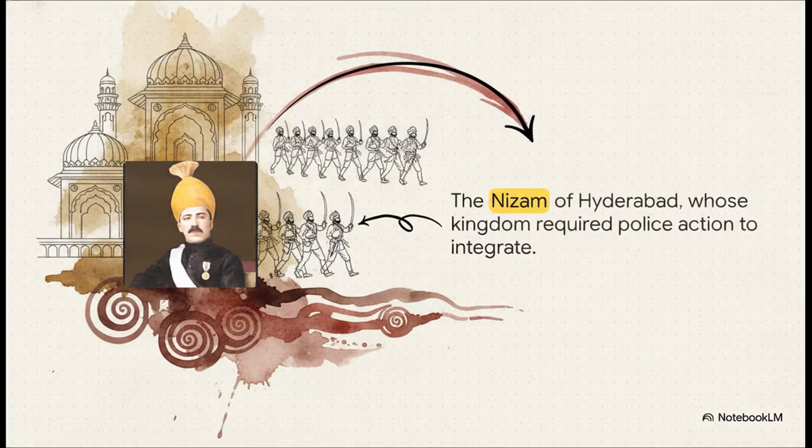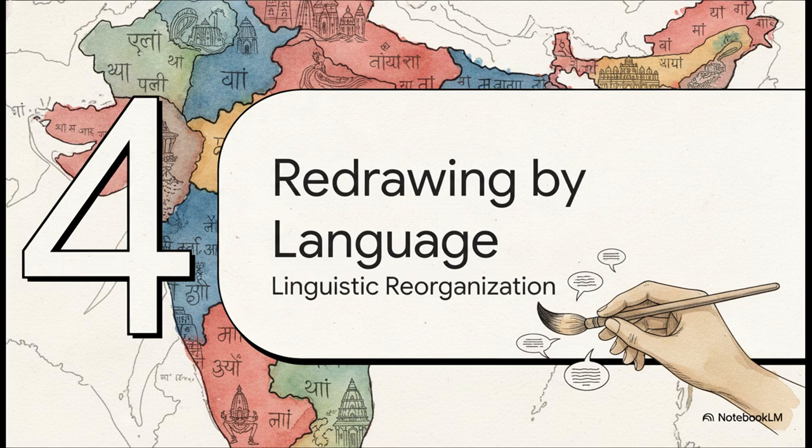Now, what's really interesting here is the specific case of Hyderabad. Its recalcitrant ruler, the Nizam, flat out declared his kingdom independent. His militia, the Razakars, faced immense popular anger, which actually led to a communist-led people's movement. This ultimately forced the Indian government to execute a rapid 48-hour police action to secure the territory and officially integrate Hyderabad into the Union. Which brings us to Section 4, Redrawing by Language.